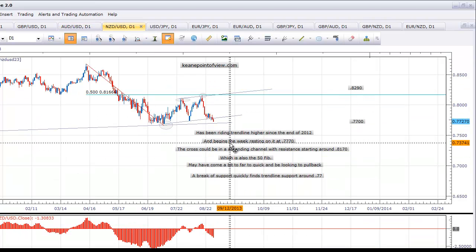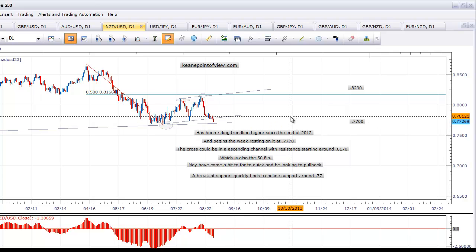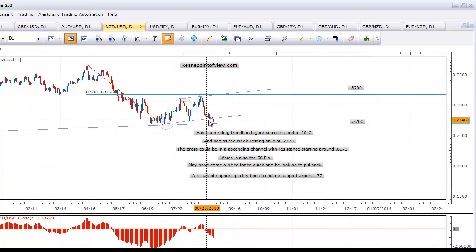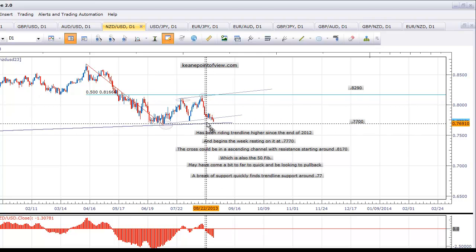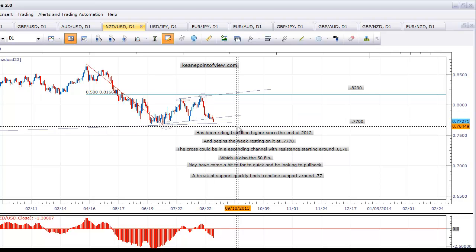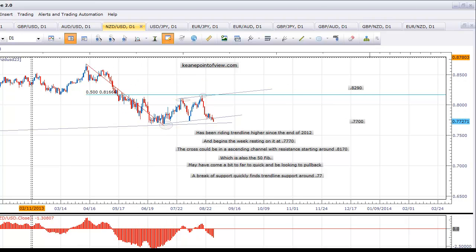This guy drove me nuts this week. Kept trying to trade the New Zealand crosses, New Zealand Euro, Great Britain, and it just basically did nothing. Look at this shallow range that we had here. But it finally is breaking this ascending trend line on Friday, but it started the week basically at 77.70, 77.27, and so now we are down 50 pips for the week. Most of these pairs, if you look at them in more detail, they basically did a round trip for the month, starting right where they left off. Would have been a great month to take a vacation.